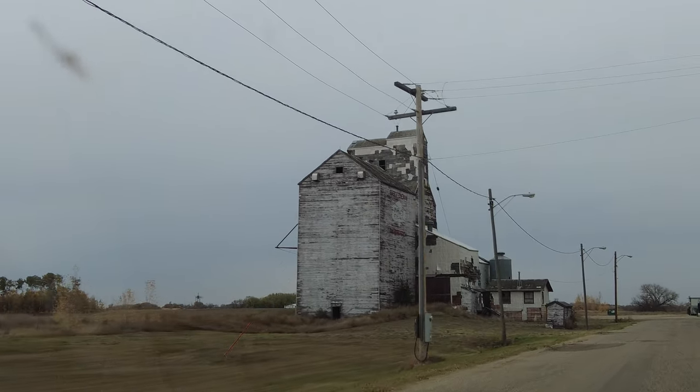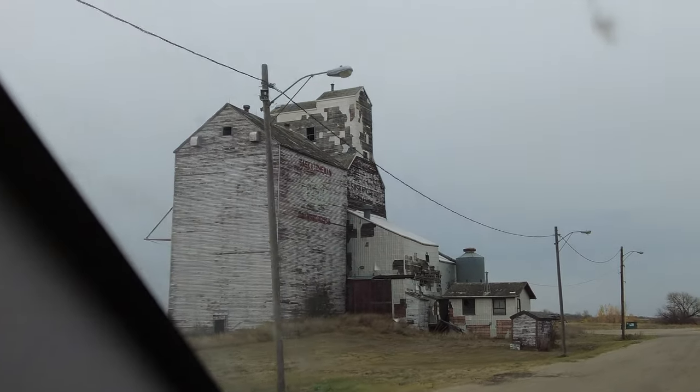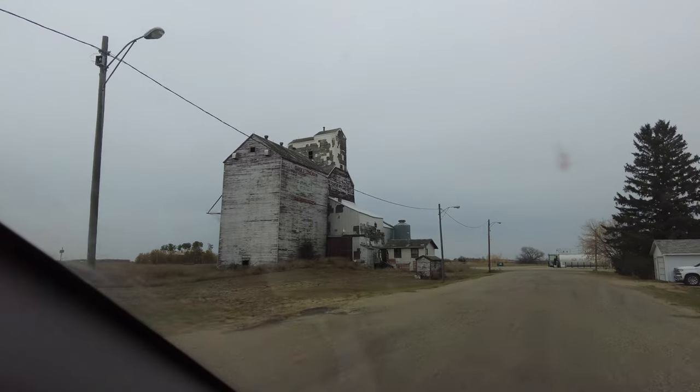And yes, I forgot to put my seatbelt on when I got back into the car, so that's why it's yelling at me. Oh, abandoned grain elevator! Yes!